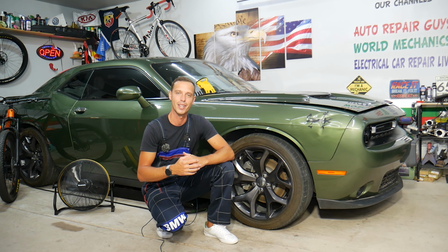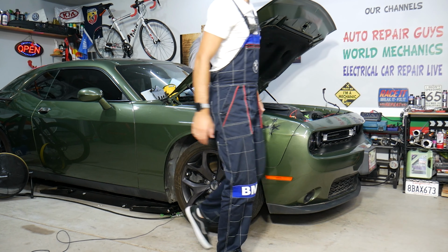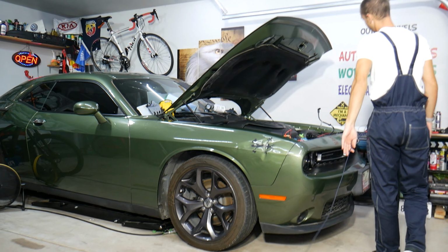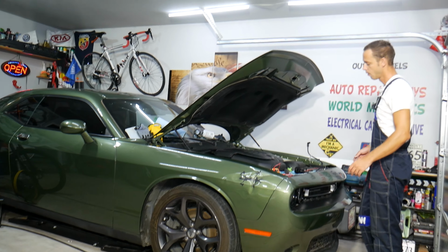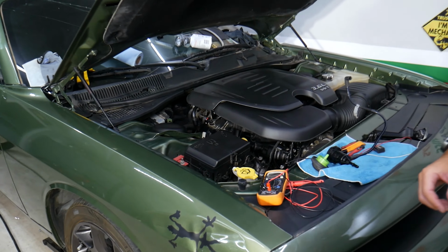So let's start on it now. So what do we have here, guys? A 2018 Dodge Challenger that we'll be working on. Let's talk about that now: what can easily cause that code, how to fix it, and how it can affect your car.